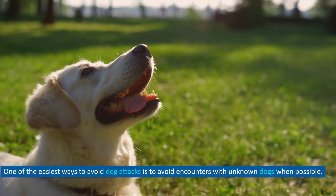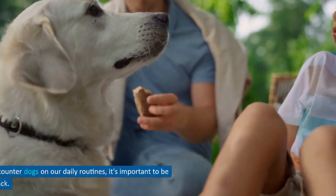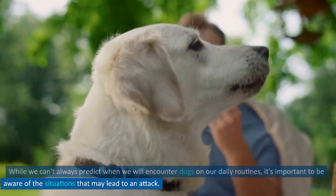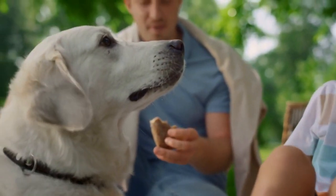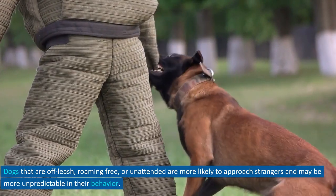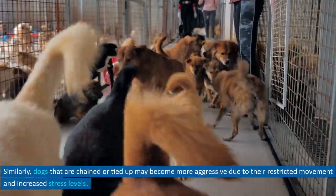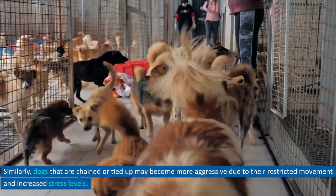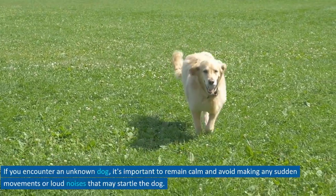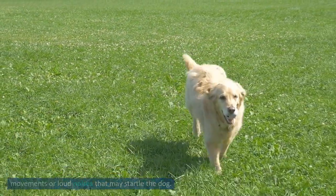One of the easiest ways to avoid dog attacks is to avoid encounters with unknown dogs when possible. While we can't always predict when we will encounter dogs on our daily routines, it's important to be aware of the situations that may lead to an attack. Dogs that are off-leash, roaming free, or unattended are more likely to approach strangers and may be more unpredictable in their behavior. Similarly, dogs that are chained or tied up may become more aggressive due to their restricted movement and increased stress levels. If you encounter an unknown dog, it's important to remain calm and avoid making any sudden movements or loud noises that may startle the dog.